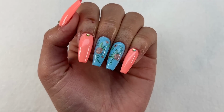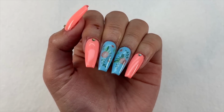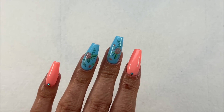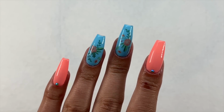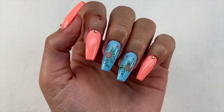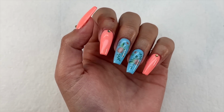This is a super easy and beginner friendly nail set using only products from Temu. So definitely check out Temu. You can do your nails at an ultra affordable price using only items from Temu. I mean, you got your gel polish, you got your glue gel, your nail lamp, your rhinestones, your stickers, your nail tips, especially with the nail tips since you can get them 90% off.